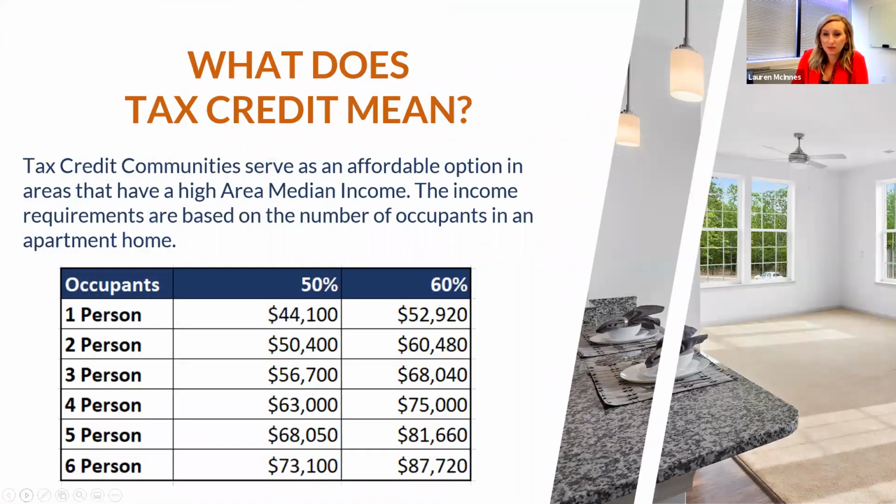What does tax credit mean? So tax credit communities serve as an affordable option in areas that have a high area median income, such as Ashburn. The income requirements are based on the number of occupants in an apartment home. Below, you can see a chart of the maximum incomes for the 50 and 60 tax credit requirements, depending on the number of occupants you have in the home.